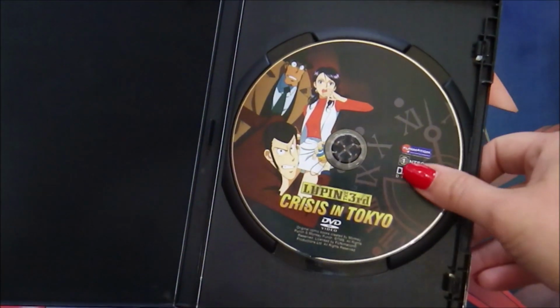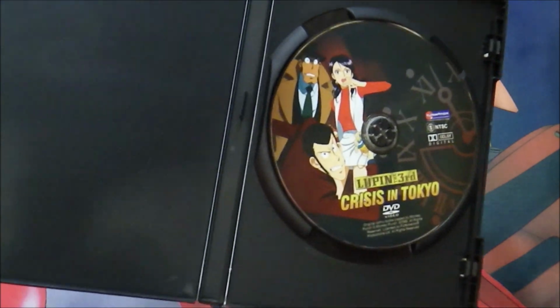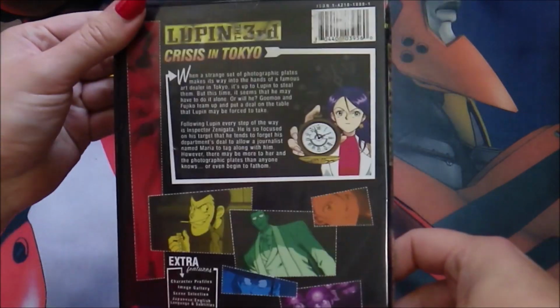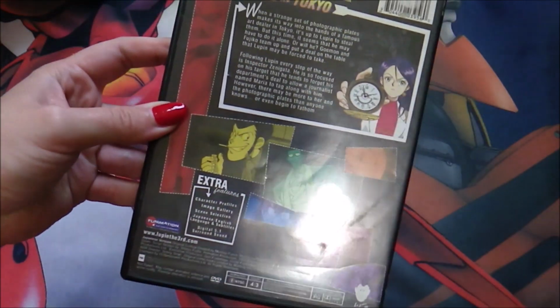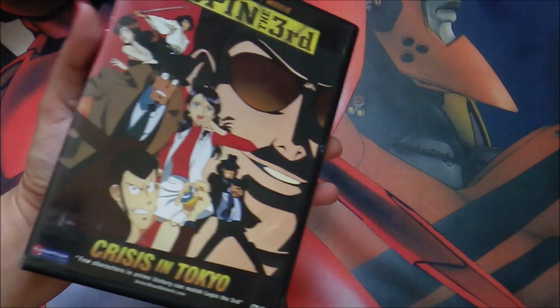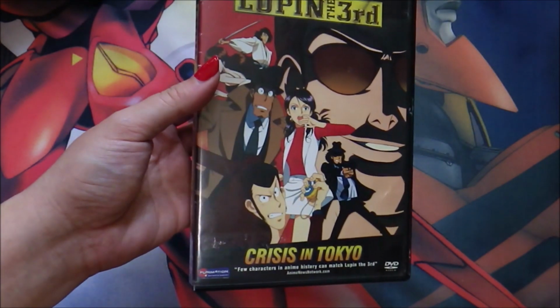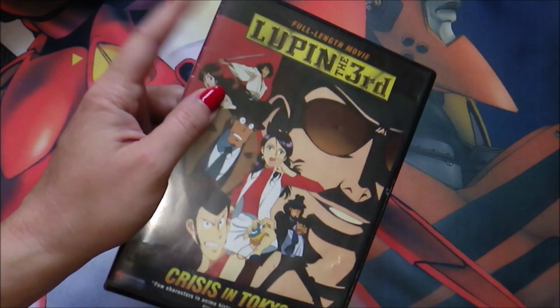Yes, so this is Crisis in Tokyo. I think this is actually called Memories of Flame Crisis in Tokyo, and that has to do with this character. A lot of Lupin specials get an extra character, whether it's a new female or a child or a female and a child that kind of go along with the gang's adventures, and they always get a new villain.